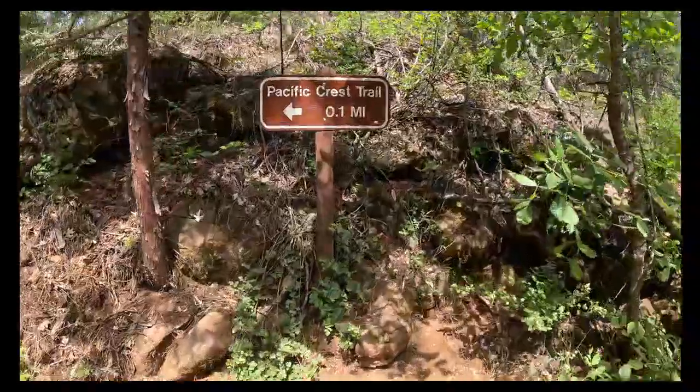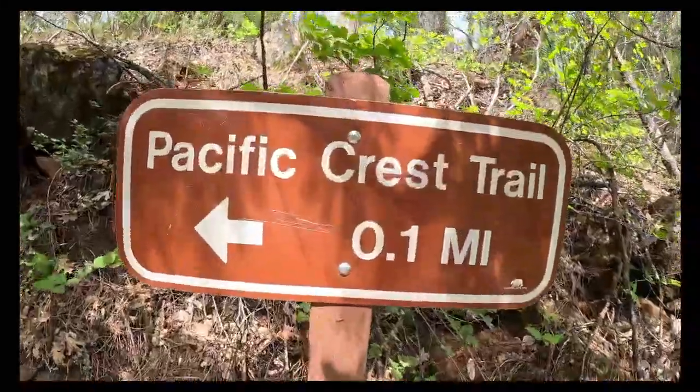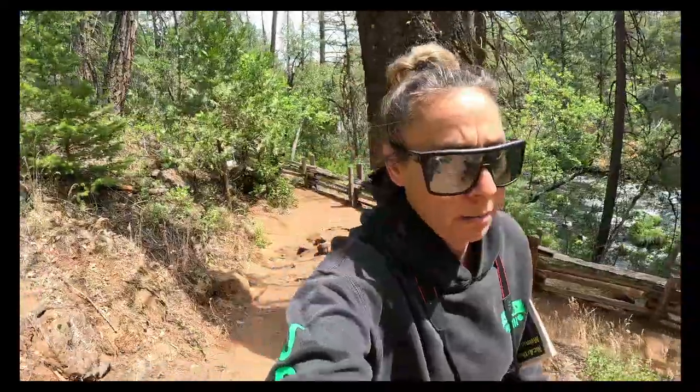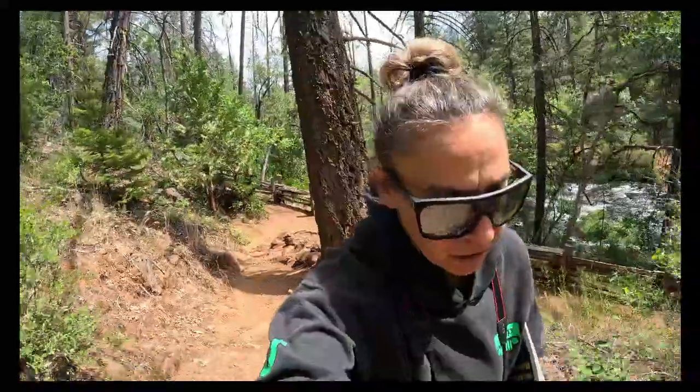Look, the PCT comes through here. If you don't know what the PCT is, it's the Pacific Crest Trail, and it basically goes from one border to another border. So from Mexico to Canada, and it's a hiking trail. And there's a part of it right up here. That's kind of neat.